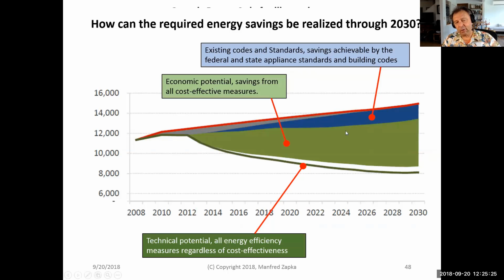So this actually is our challenge, where we have existing energy codes and standards, the blue one. The other one is economic potential, savings from all cost-effective measures. And here a lot of things are beyond code. So that means we actually have to entice people. We have to show them incentives in order to help. Energy code is very important, but it's not all.